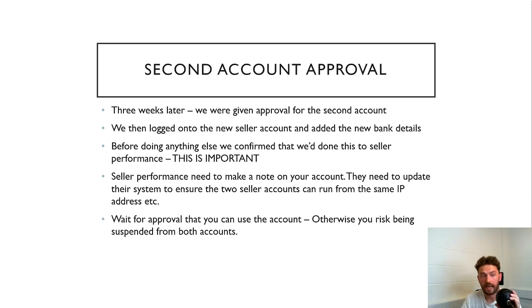So we let them know, and they came back to us quite quickly to say that they've made a note on our account. They've turned off the loop their end, and this would basically ensure that their system's updated to say that our location, our IP address are authorized to run these 2 separate seller accounts.